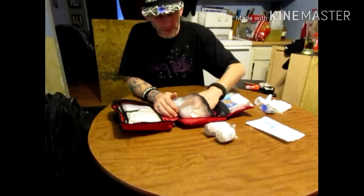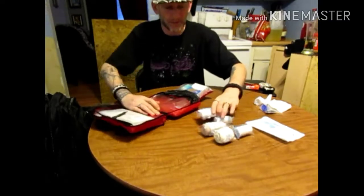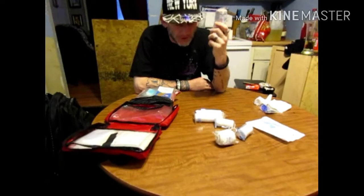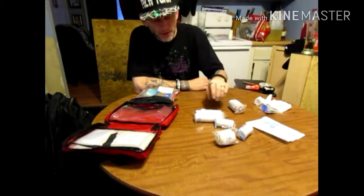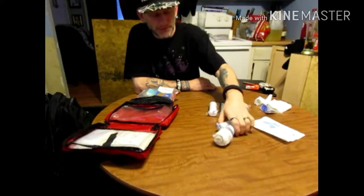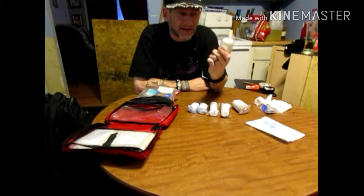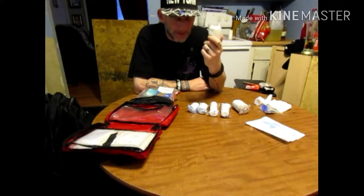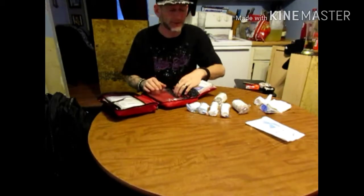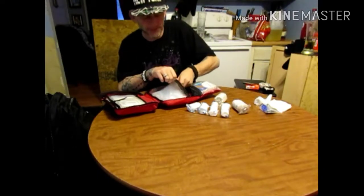This is where it gets fun. Everything's in a roll in the bag at least. Here's your ace bandage, for sprained ankles, elbows, wrists, whatever. Two different gauze wraps. Two more different gauze wraps. And this is the sticky bandage. So that's all in this center pouch right here, which once again I'll put back together before I go on.